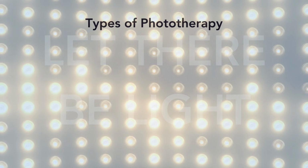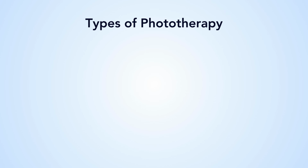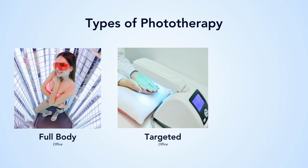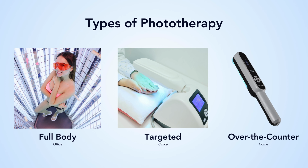All right, so the types of phototherapy. What we do in the office is usually full body phototherapy. That's the device that I showed at the beginning. There's also targeted phototherapy, which is usually for the hands. And also you can buy phototherapy devices over the counter. You can buy something like this on Amazon.